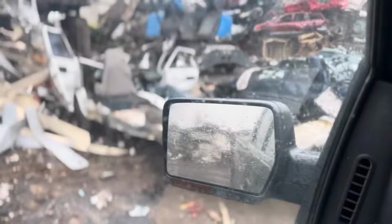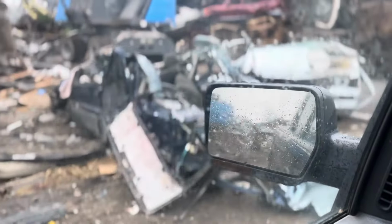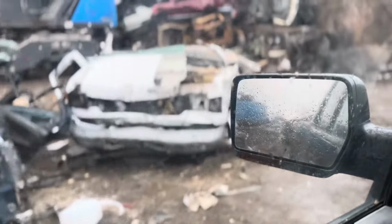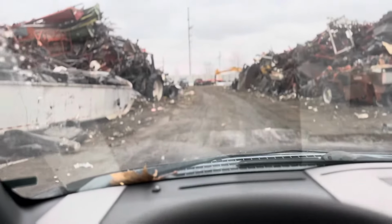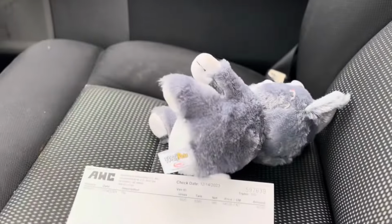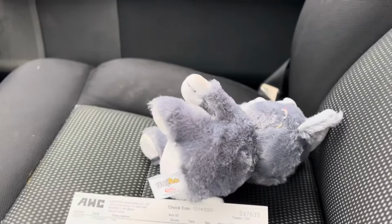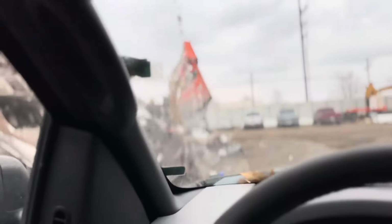Ripping trucks apart here. Smashing them. Go get a round two weigh-in, possibly a round three weigh-in. What do you think, guys? Junkyard goat's sleeping over there, taking a nap. Alright, oh, there's the ripper, man, crushing stuff apart.